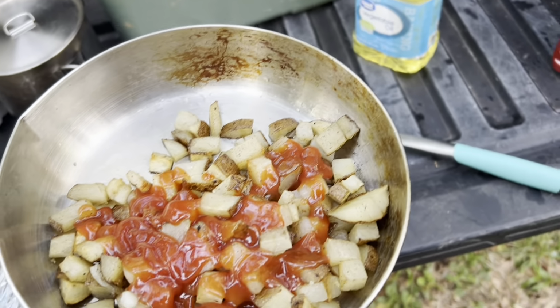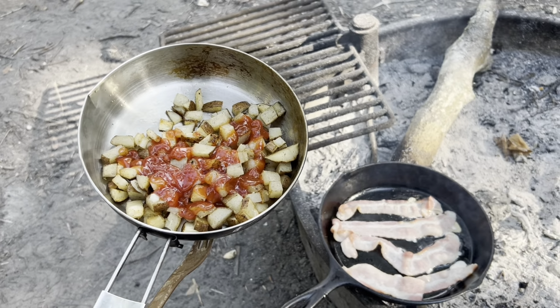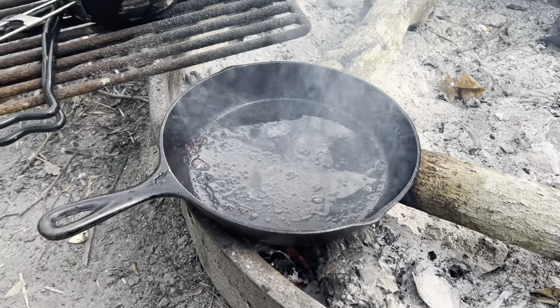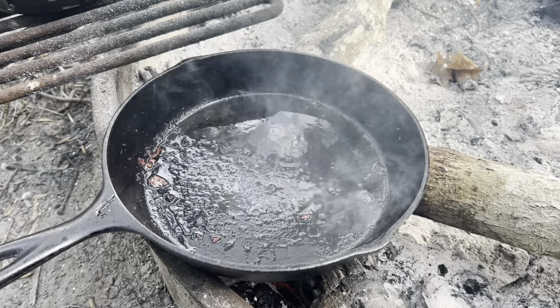Alrighty. A whole bunch of cheap ketchup on here, and we're going to work on this while the bacon cooks. Seriously, have you ever heard a better name for a garage band than Cheap Ketchup? You can have that one for free. So we're going to title this video, Jackalope Starts a Grease Fire. It's not far from it.